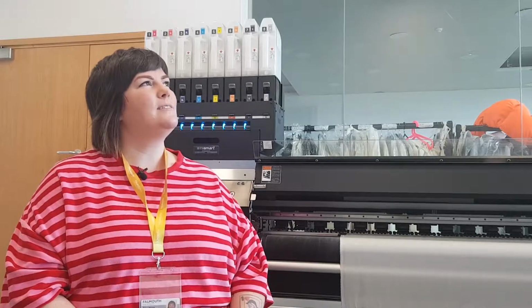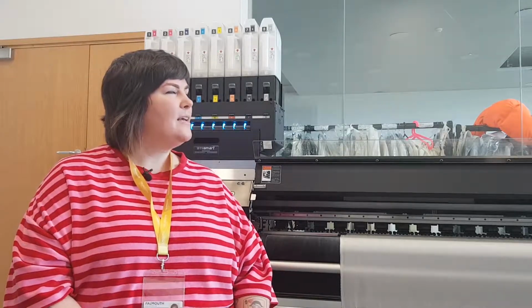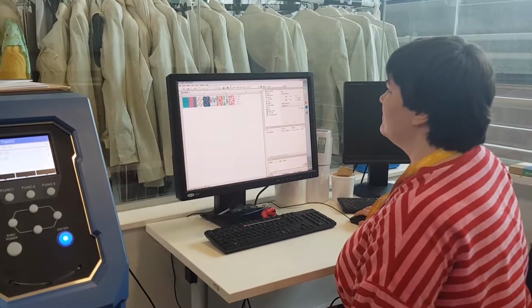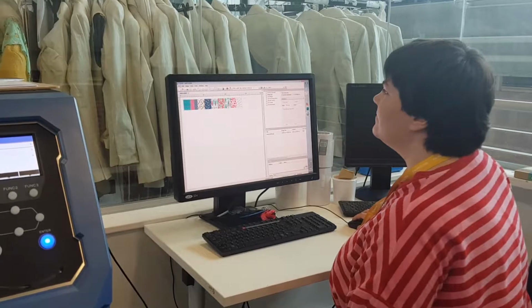So this is our shiny new Mimaki printer, so we're very lucky to have this. It's a year old, so it is top of the range. It's partly industrial, but also used for educational printing, but it can print 10, 12 metre lengths at a time. It prints with reactive dyes. So it's the more high-end way of printing textiles, which is obviously what we want on textiles. We want to print the best we can.